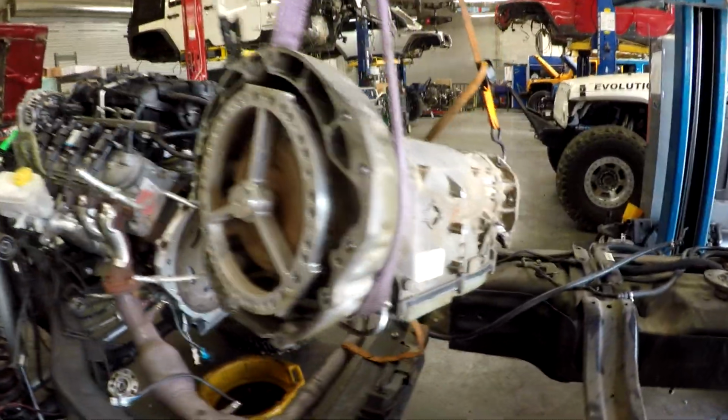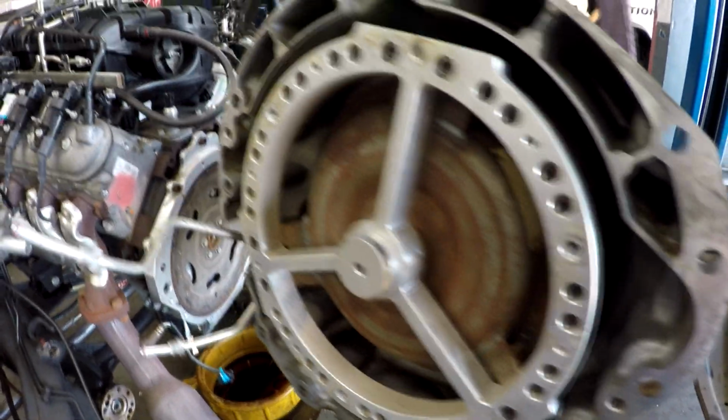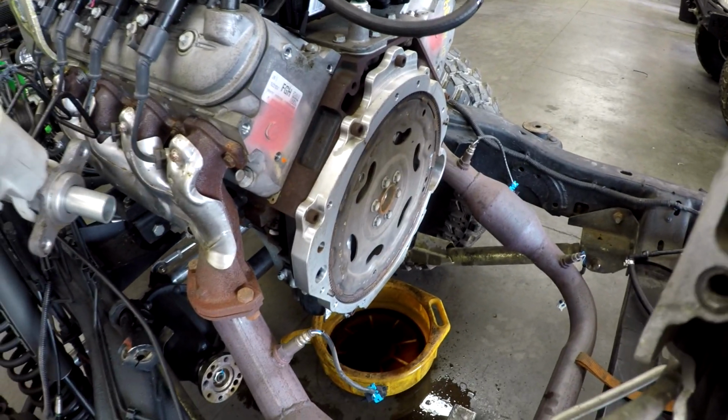Everybody does stuff differently, and this is how this conversion was done. This is a Chrysler transmission, that's a GM engine, and this is what marries it together. So we have basically a Chrysler torque converter with this adapter ring mating it to a GM flex plate, and then we have this other adapter ring mating the GM block to the Chrysler transmission. So here's the benefit of this setup.